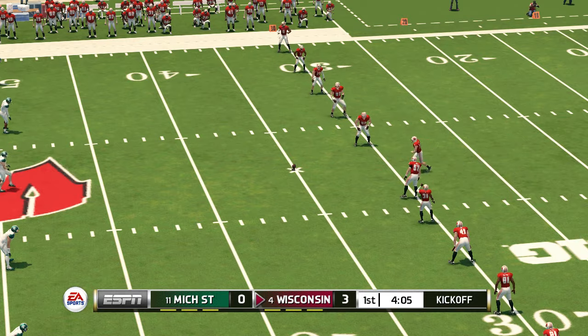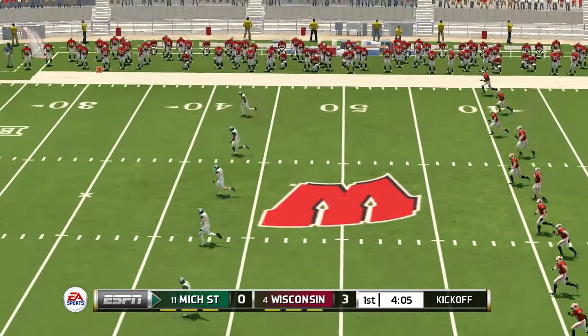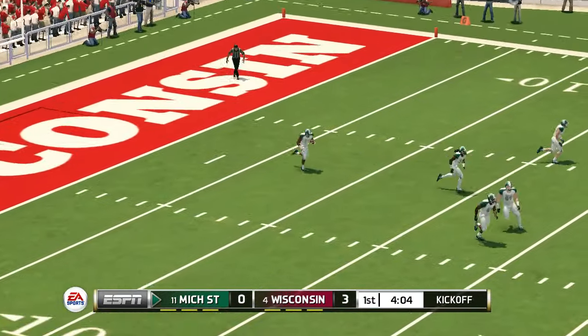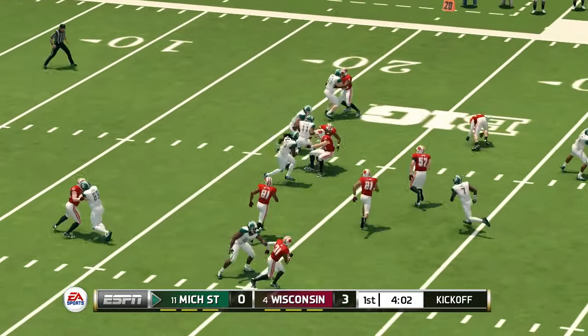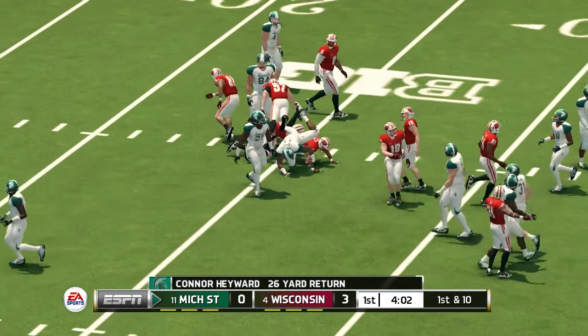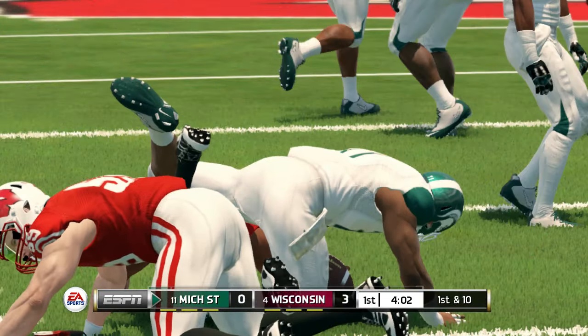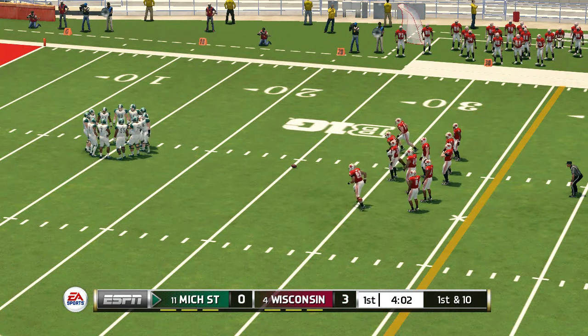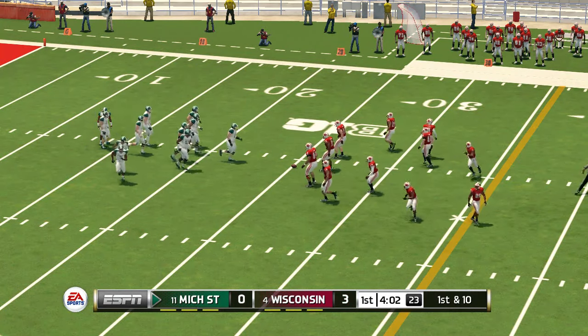Wisconsin kicked this one off. Sends it sailing downfield. He's to the 20. Tackle made at the 25-yard line. So let's see what the offense can do as they come out onto the field.